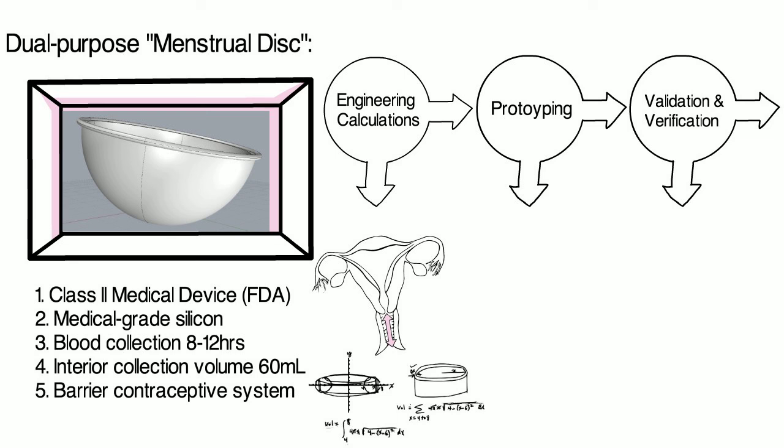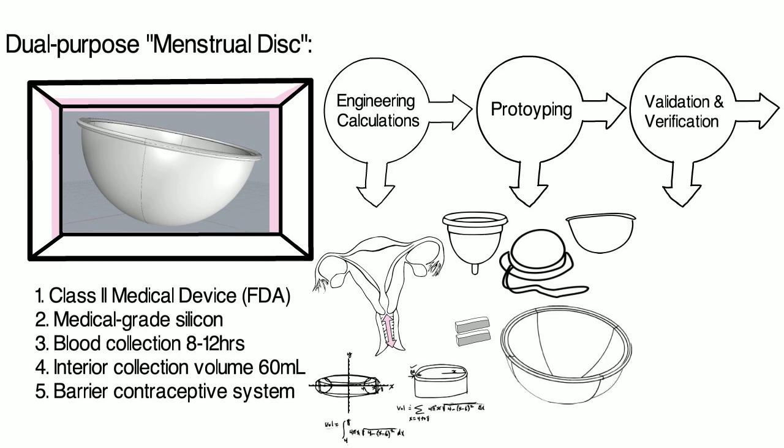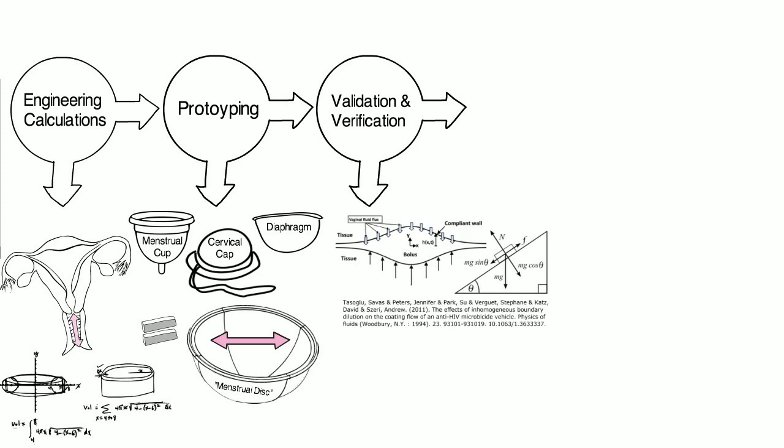of 35 millimeters. Based on these engineering calculations, we were able to adapt certain elements of prior art to best fit our design requirements. We reviewed the current state of art for menstrual cups, cervical caps, and diaphragms, and combined relevant elements from each in order to create our novel dual-purpose menstrual disc. Overall, we focus on optimizing the disc's surface area to create an aesthetically less intimidating option for women who may be hesitant of insertion. The next step of the design process was to verify and validate design iterations in order to select the best features and materials for the model.